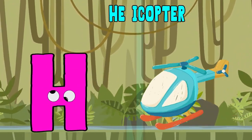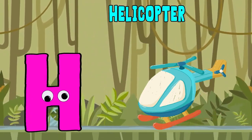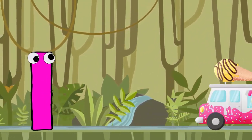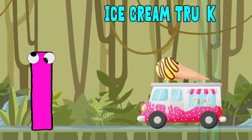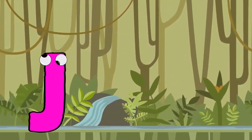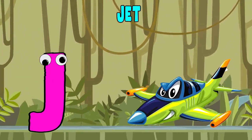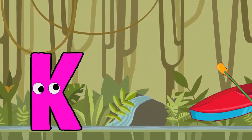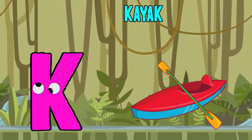H is for helicopter that fly in the sky so high. I is for ice cream truck, kids love to hear its sound. J is for jet, it goes fast like the wind. K is for kayak, it can run using pedals.